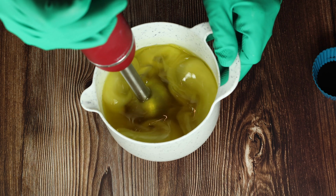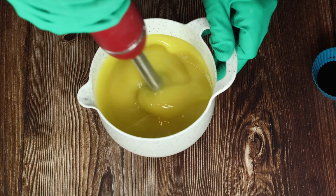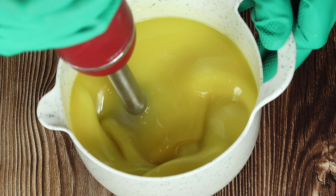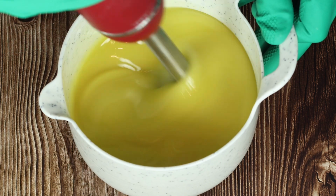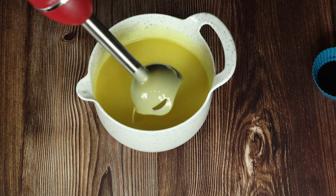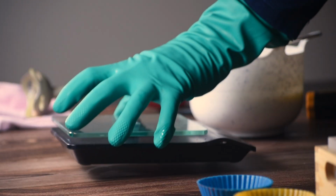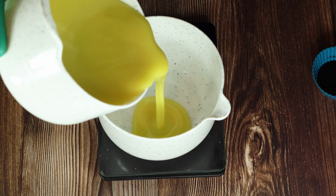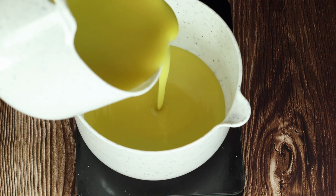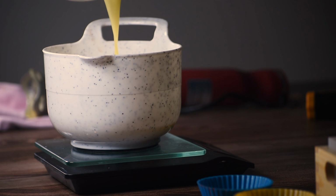Since I'm using my stick blender today, my batch reaches trace in just seconds. This is great for saving time, but not so great for controlling trace, which is why I prefer to use my milk frother to blend small batches like this. The milk frother doesn't guarantee proper emulsification, however, which is where the stick blender's mighty power is preferred. I need to divide my batter in half, so I'm going to measure 290-ish grams for the white, and then the rest will be black.